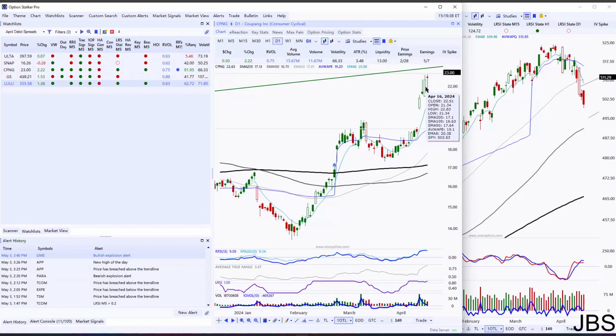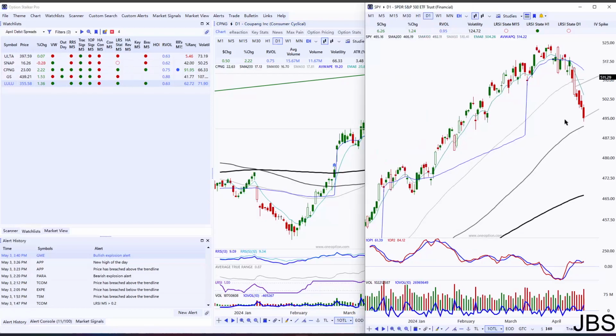The other option is I have to go way longer out. So April 16th, I take the May 16th calls, right? A small position. It's a cheap stock, small position. And I'm going to take some heat. I know Coupang's going to hold it out, and I know I'm going to get that market bounce.